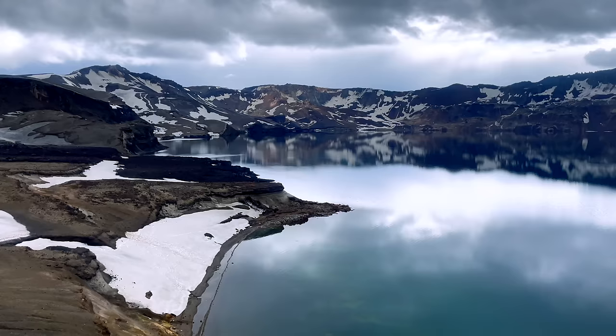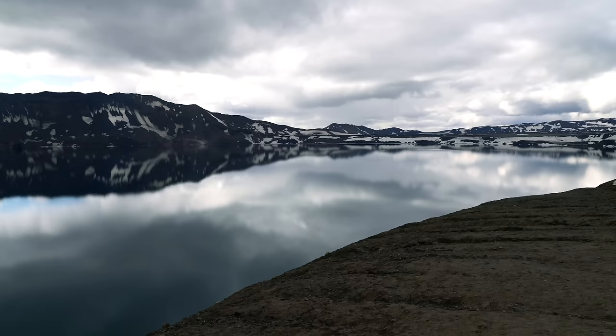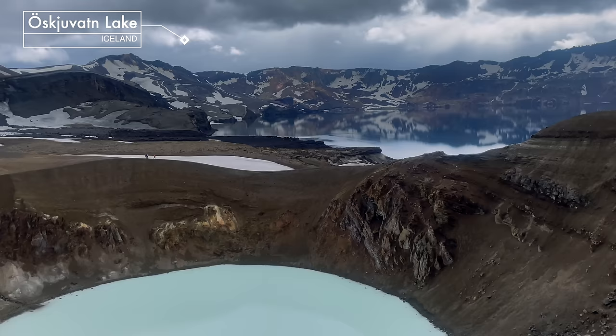The explosion spewed poisonous ash into the air, which spread across eastern Iceland, reaching as far as Poland. This smaller caldera is filled with Öskjuvatn Lake, one of Iceland's deepest lakes at 217 meters.